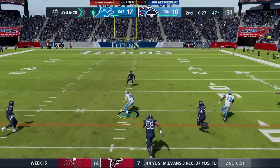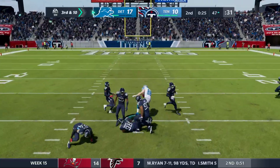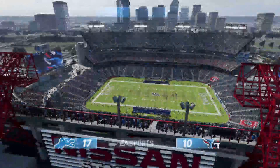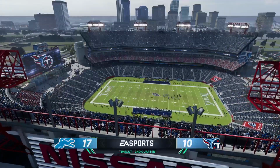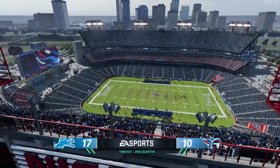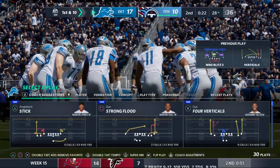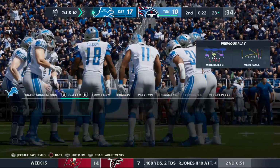To the air again, Stafford. He's got his man, T.J. Hockenson. And he's going to have a first down here as they're also into field goal range. Okay, we're in field goal range now. The Lions quickly now going to use the timeouts, with 22 seconds to go here in half number 1.